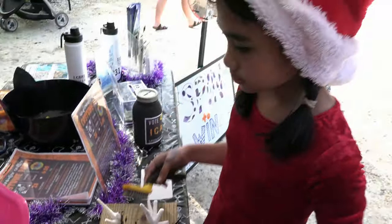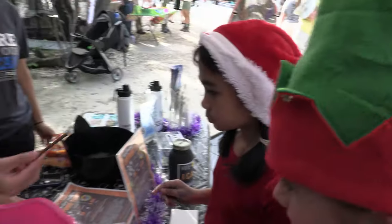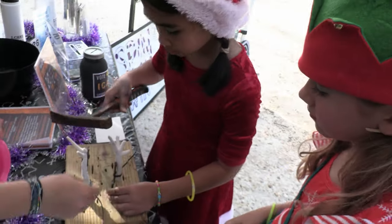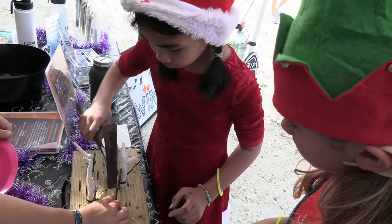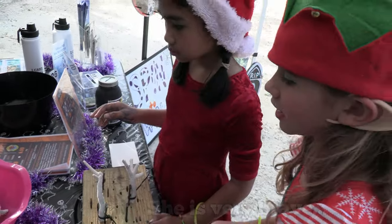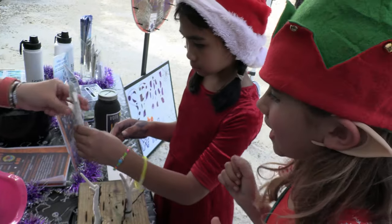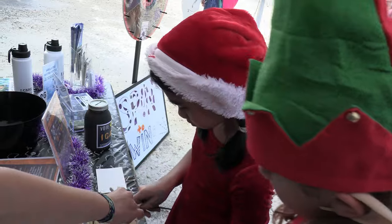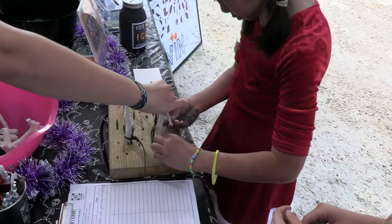All right, good work. So then once that's all clean, take our masonry nail, put it wherever you want. Give it a few taps with the hammer. I can hold it for you. Wonderful. Once it's nice and stable in there, grab your coral and your zip tie. I'll hold the coral for you. Wrap it around the nail and the coral.